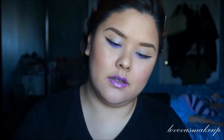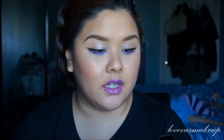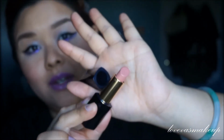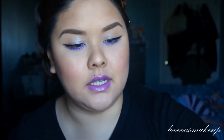So this is more of, you would say, an orangey red. Definitely great for daytime. And then I also got the, I'm sorry, that color was called Envious, the red one. And I also got Desirable, which is a nice nude shade. Can't go wrong with a nice pinky nude. Nice nude shade. And those are the only 2 shades I got from Estee Lauder.